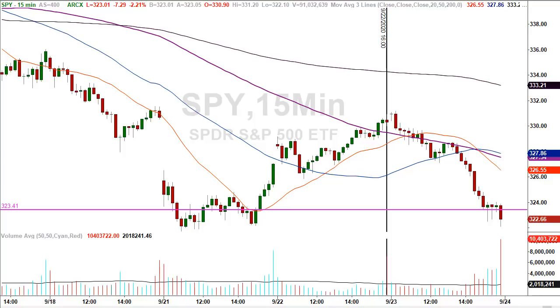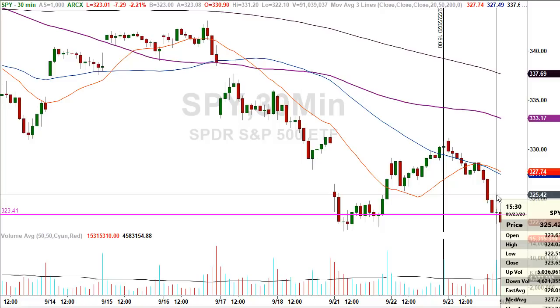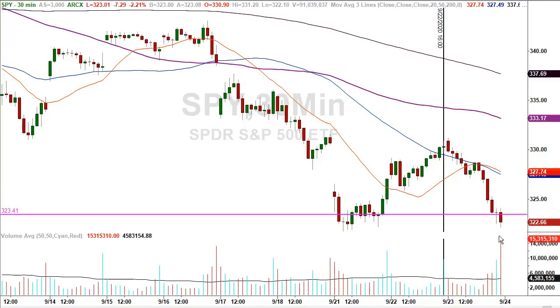Now, mind you, before they killed him into the close, there was also something else that caught my eye. Here's a 30-minute chart. We don't look at this all that often, but I look at all time frames all the time. And here we have another situation where we have a little bit of a tail and a 30-minute candle that ran down but also closed back above 323.41. Again, the longer the time frame, the more evidence begins being built that they're going to defend 323.41. The problem is you're running out of time.